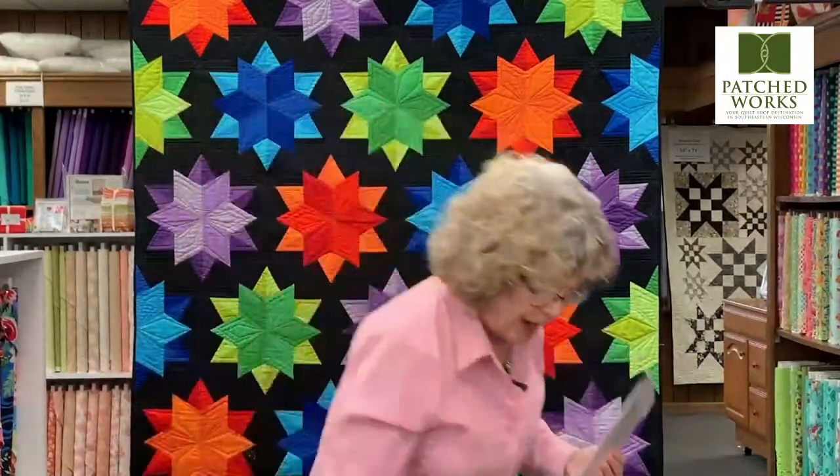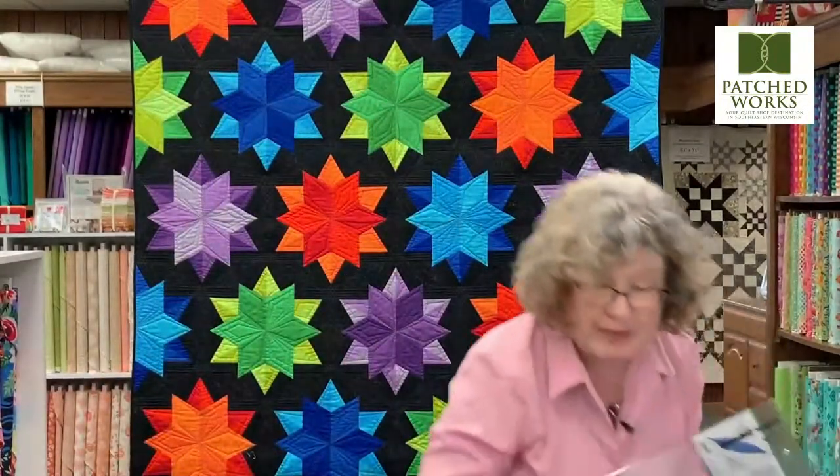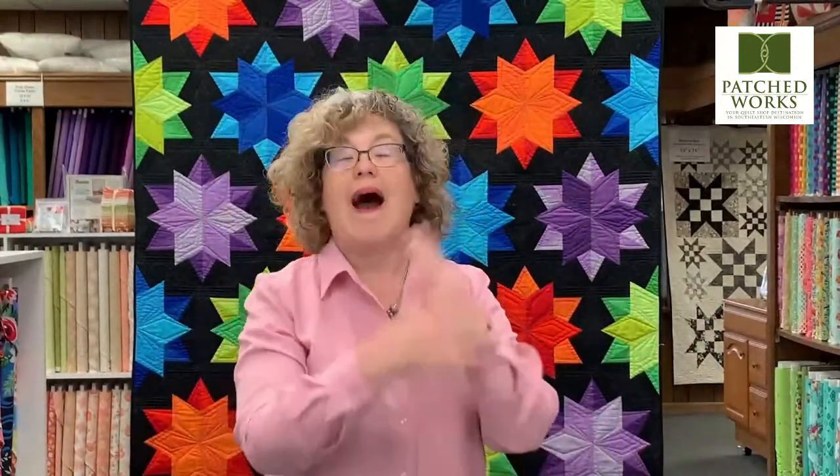Also, in all of Julie's patterns, she has the paper templates for making them in case you didn't want to invest in the ruler. However, after you start making her things, you're going to know, oh my goodness, I need that tool because I can do so many different things. She keeps on making all these amazing patterns.